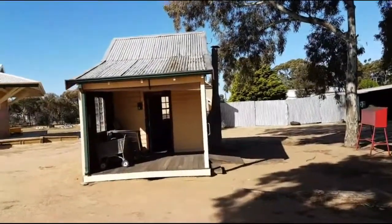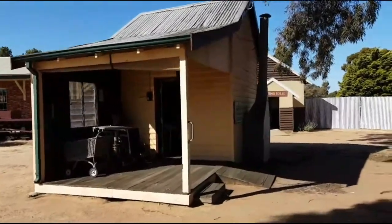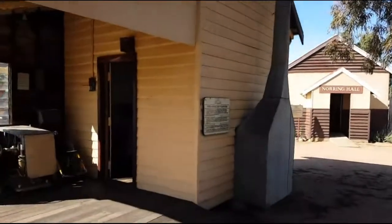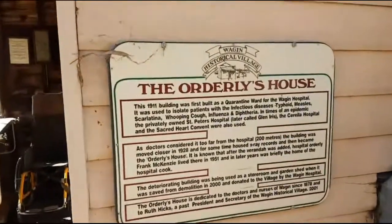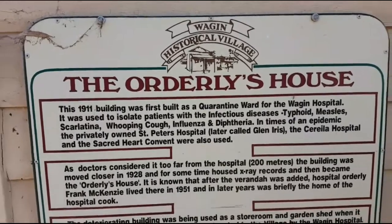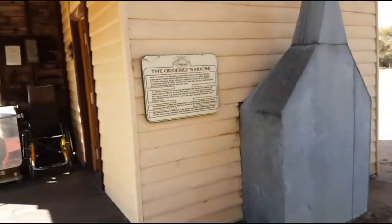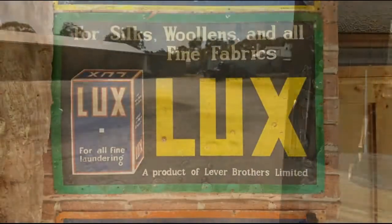This here is an old school. Oh no, sorry, it's an old hospital, look at this. The orderly's house, so it looks like. So see, it's a quarantined ward for the Wagin Hospital used to isolate patients with infectious diseases. This was at the Wagin Hospital, it's been deconstructed and reconstructed and brought here. It's amazing.